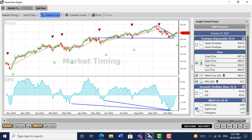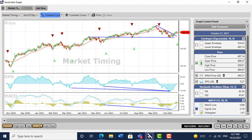If I put on the MACD, and the MACD I've been looking at for much longer than the DPO, and it was taught to me by the guy who in fact put it together, a guy called Jerry Appel. It's Jerry's standard settings 12, 26 and 9, and you can see that there's a very strong reverse divergence on the MACD, and that reverse divergence on the MACD is known by some analysts as a slingshot, because it invariably produces a strong high momentum move.